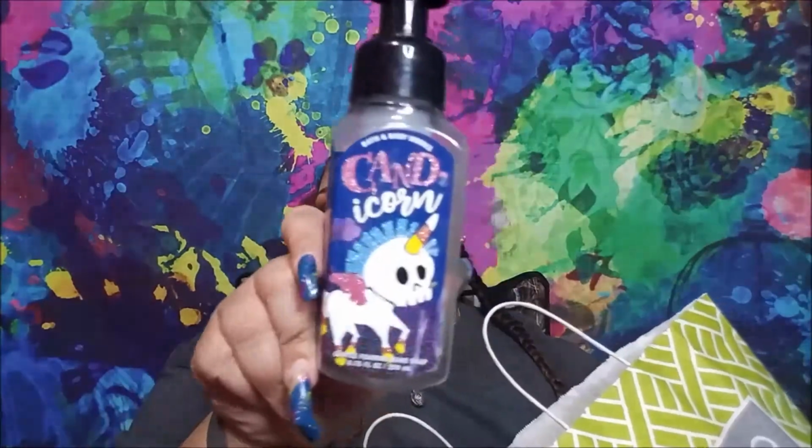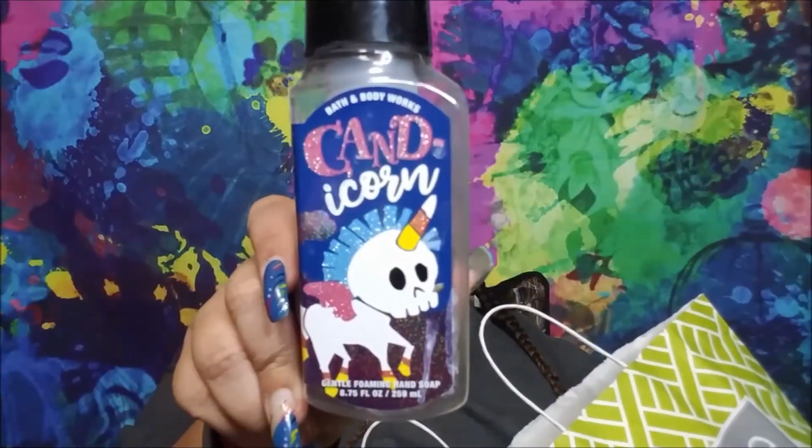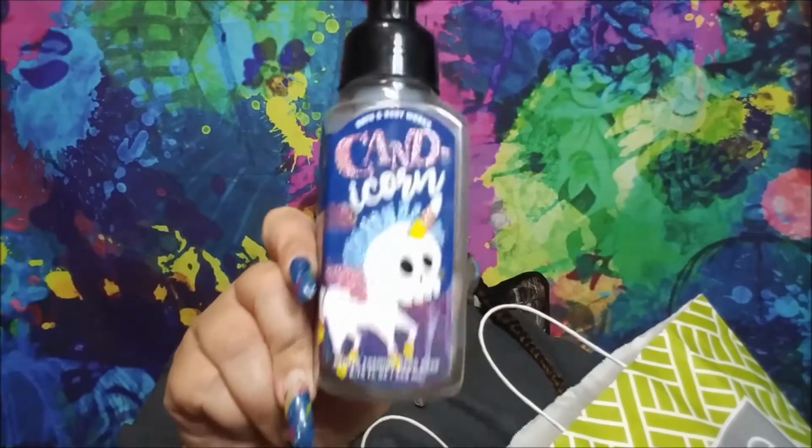Here's another foaming hand soap from Bath & Body Works. This one is in Candy Corn. This one smells like Razzles or Sweet Tarts. It's Boo Raspberry, Supernatural Citrus, Nightmarish Nectarine. I really enjoy that scent. I would definitely buy it again.